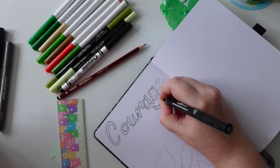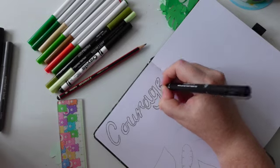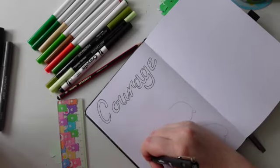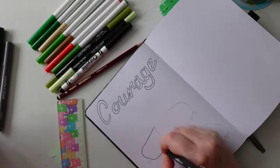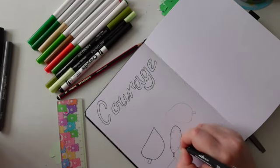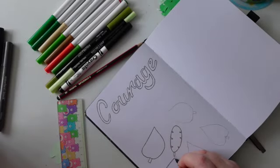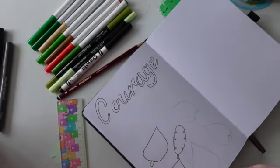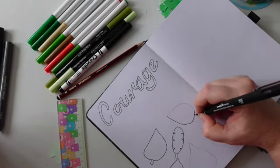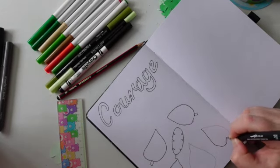So what I've done is I've printed off some more word lettering styles for me to copy out, and I have drawn some leaves this time. I'm going to colour those in, and then I'm going to take the definition first from the internet, from a dictionary, and I'm going to write positive phrases inside the leaves that are linked to the things that I'm going to do to try and have more courage. It's not be more courage, it's have more courage. So yeah, that's what these leaves are for.